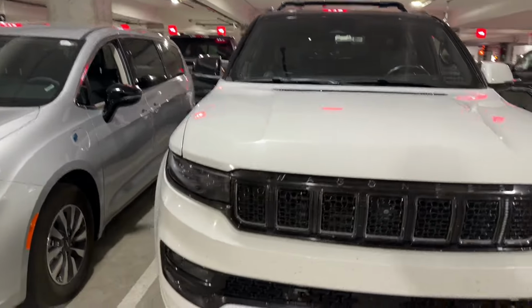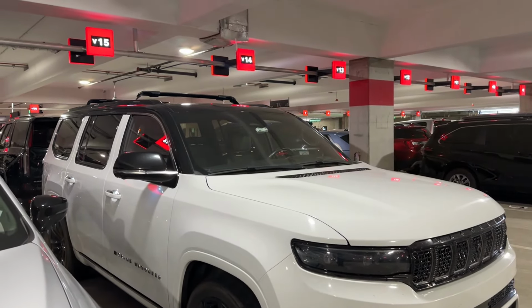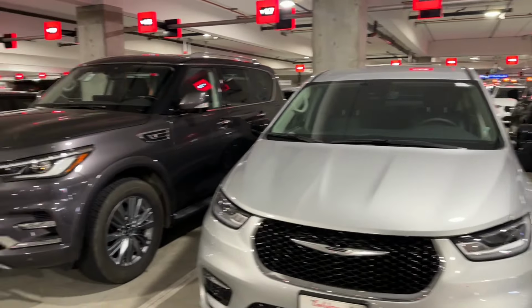I'm not sure what trim that is, but that's definitely a higher trim. I'll have to take a look on the website later. What do we got for battery? 5%. We're holding on, guys.